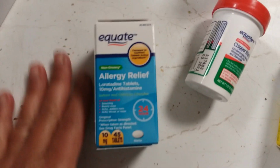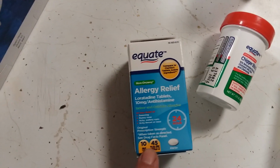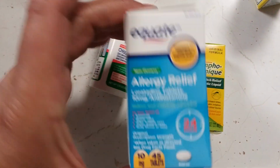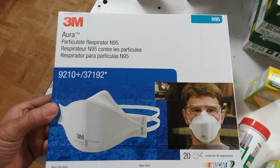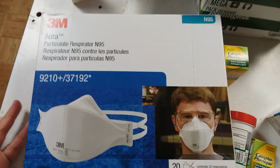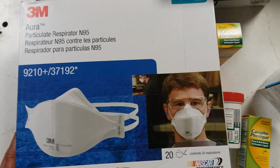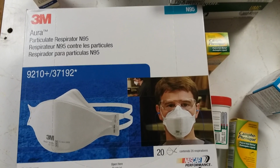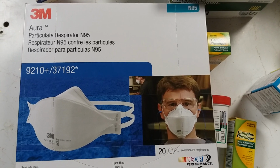So then, of course, I got some allergy relief tablets, because I've not tried these. I want to try this one, and that's why I only got 1, because I'm going to try it, see if it works. I got these actually from Emergency Essentials online, and they finally came in. I don't know why they took so long to come in. They weren't on back order. I think what they did is they sell them, and then they tell the company how many I want, and they sent them to me.